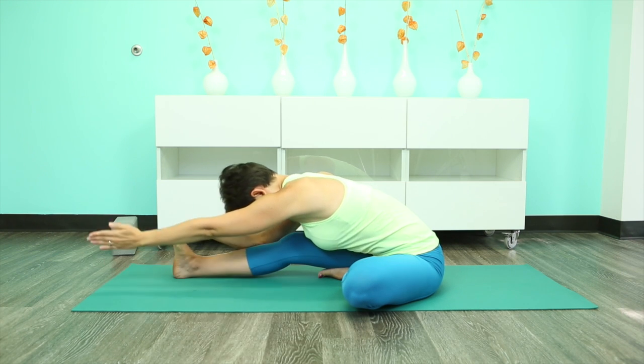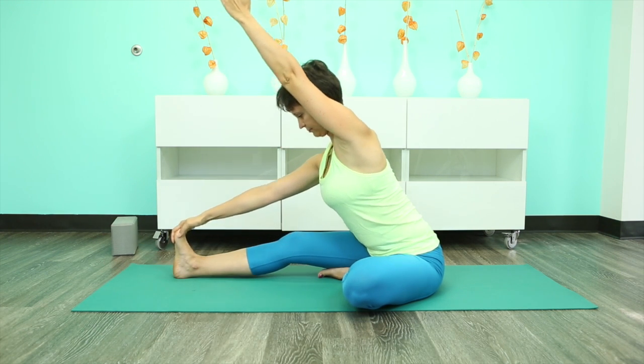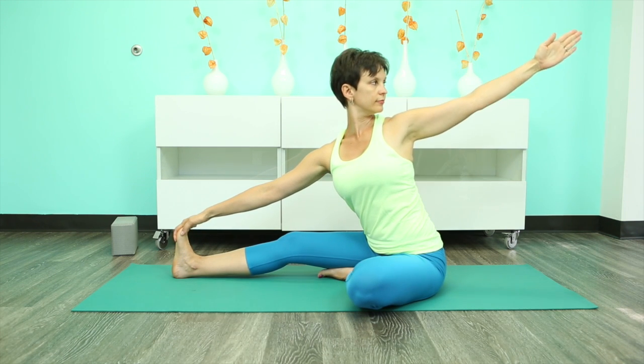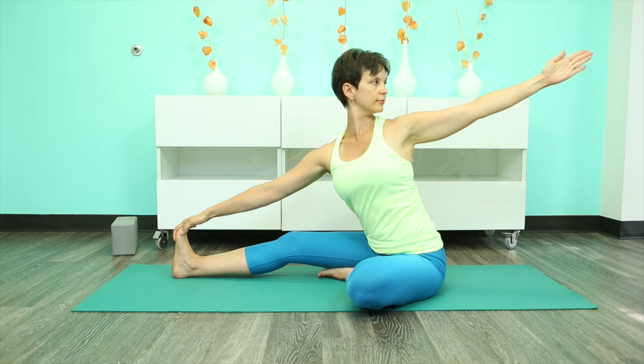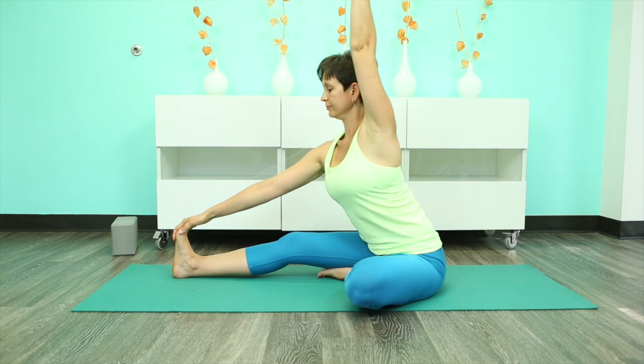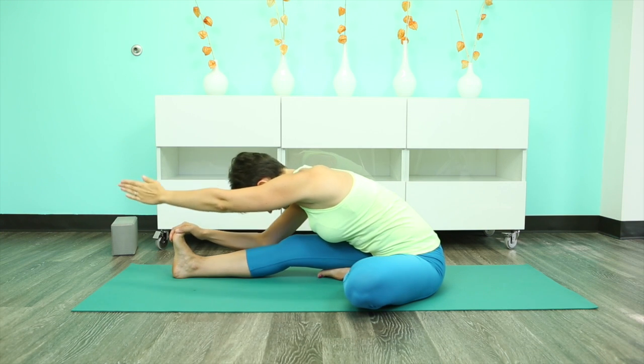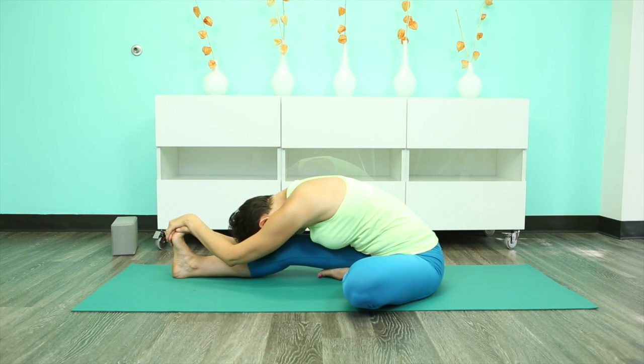Let's do that one more time. Inhale, halfway lift, arm by your ear. As you exhale, contract the abdomen and turn to your left, bringing the arm out. Inhale, turn forward, arm by your ear. And on the exhale, move all the way down.